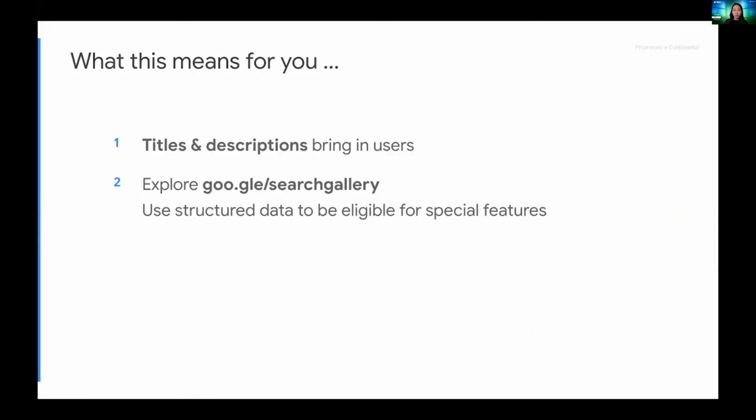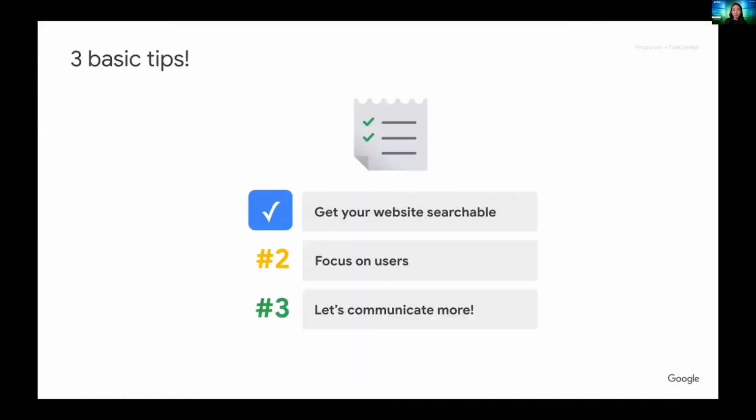Before we move on to the next section, some pointers here. First, titles and descriptions are important, and you can let us know your preference of these lines through meta tag title and description. Second, explore search gallery at google.go.gle/search gallery. Use structured data to be eligible for special features on search. Moving on to the second thing, which is to focus on users.